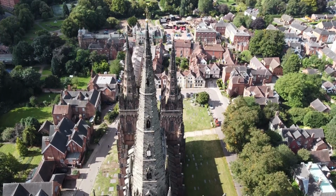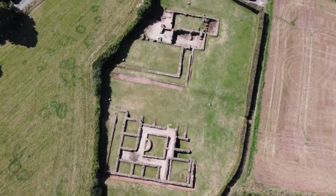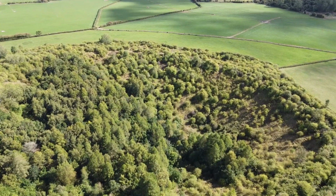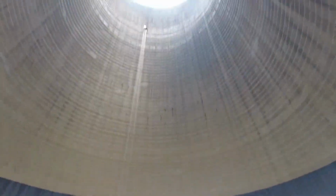This is episode 27 and we take a look at the most famous reservoir of all, and it's the Derwent Reservoir in the Peak District, and more famous for the Dam Busters. Let's get into the video.